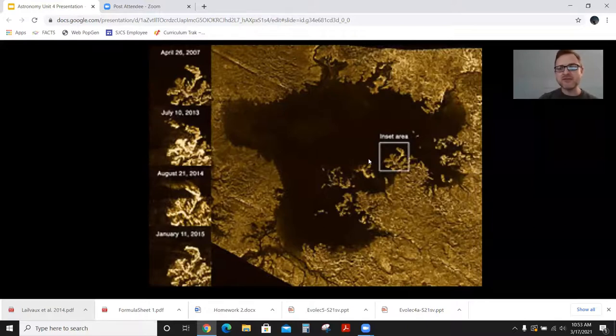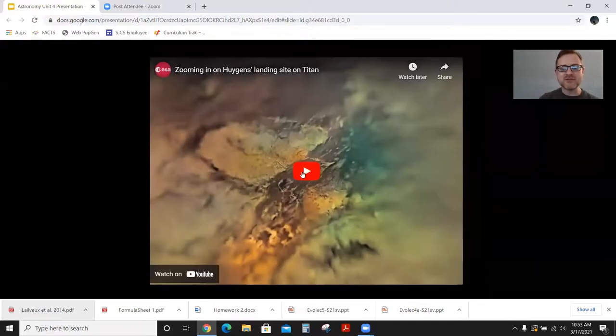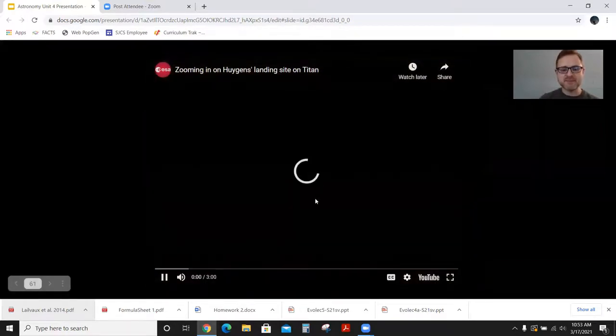And there are definitely bacteria on Earth that love methane. Like, it is totally possible that you could have microscopic life on Titan. This video here is a composite video showing the Huygens probe landing on Titan.